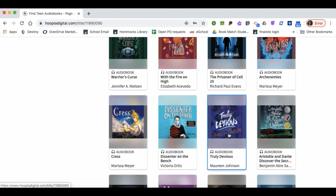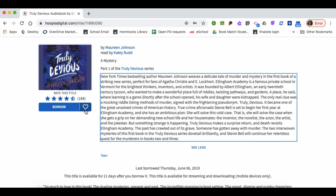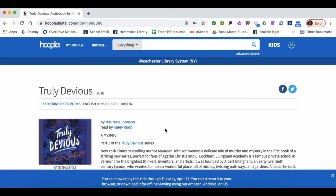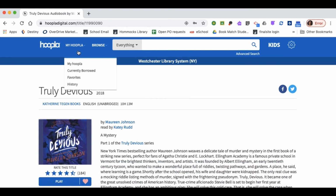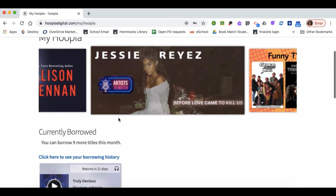So Maureen Johnson, I've actually been interested in reading this book, or listening. So all I have to do is open. I can read a little bit about the book, the little blurb, and then I can either favorite it by clicking on the heart, or I can borrow it. Borrow. I have it for 21 days, as you can see. And I have it. So if I go back to my Hoopla, I have it right here, currently borrowed. I can click on it and listen.